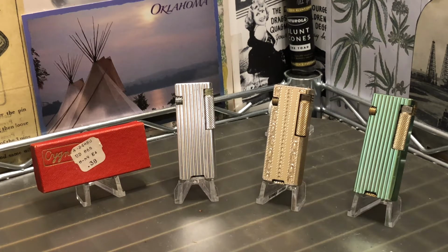Today we are going to look at and discuss what has become my Cygnus Petrol lighter collection. I have a collection of other lighters and tobacciana, other useful mechanisms as well. Most of those are sentimental in some way or germane to me in some way other than just being lighters.